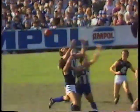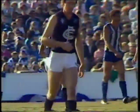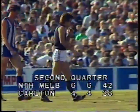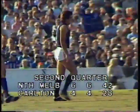Back towards Ashman, who hasn't been a star today. Ashman up towards full forward. Dempsey had the big leap. Snap for goal by Johnston, and he has put it through for full points. That's Johnston's second goal. And Carlton, as I said before, looking a little bit better and coming closer. Now trailing by 14 points. North Melbourne 6-6-42. Carlton 4-4-28.